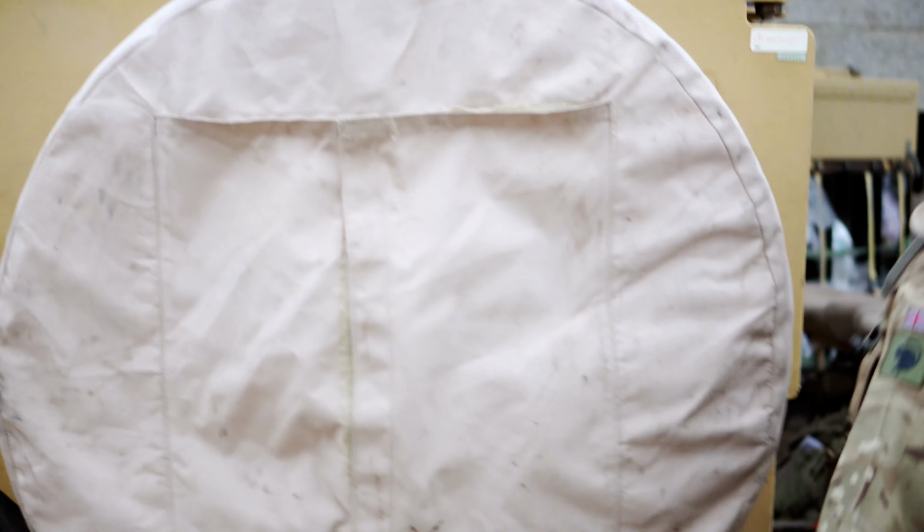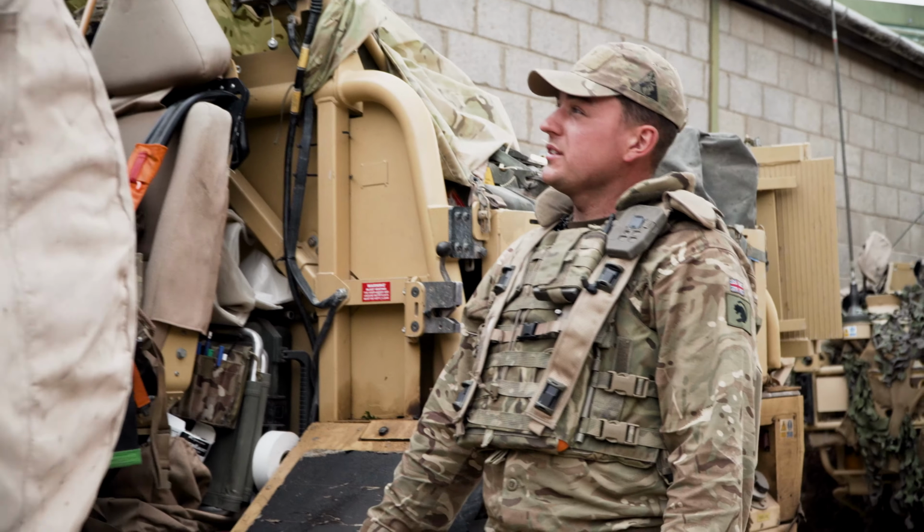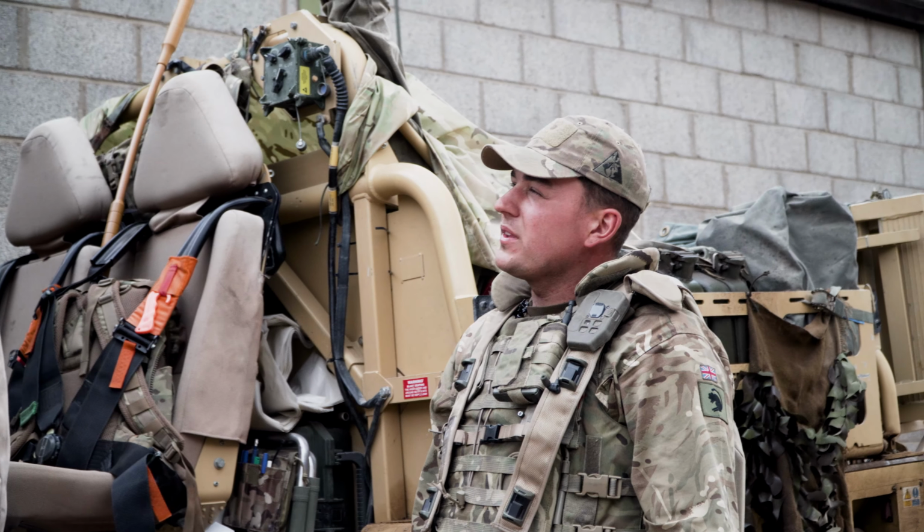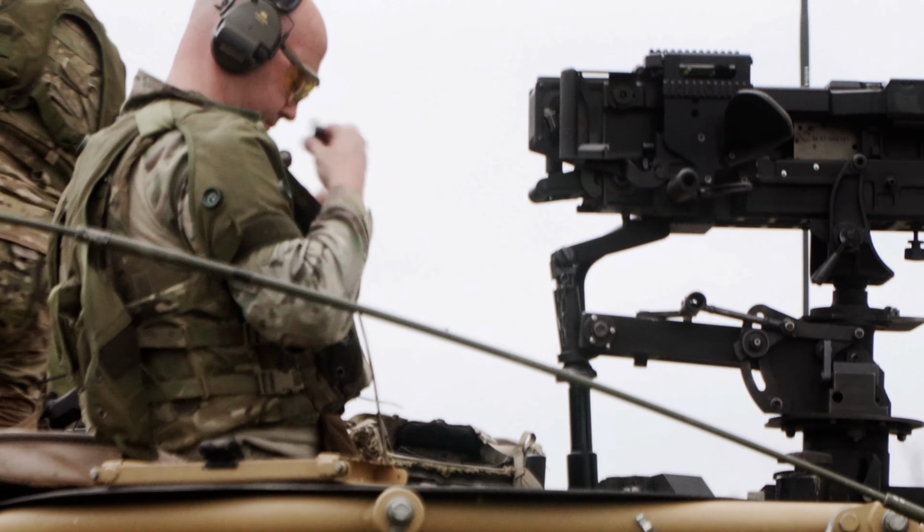And then in the back, you've got your spare wheel on the door. And this is where the gunner lives. So you've got the gun ring there with the turret. So you'll have a 50 cal, or you'll have the grenade machine gun on the top.